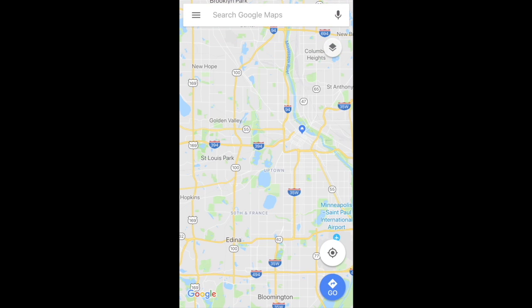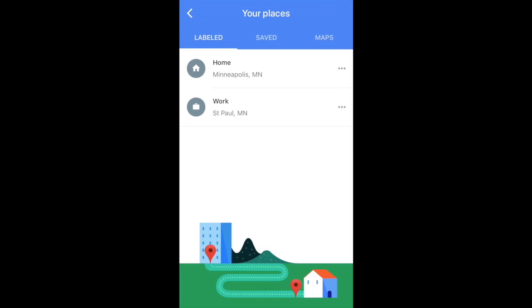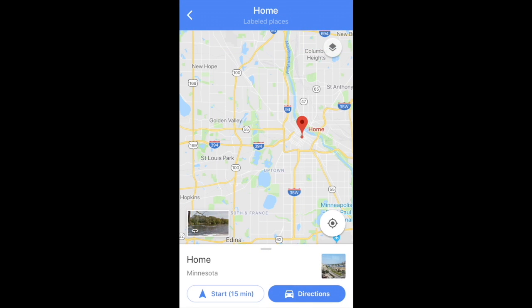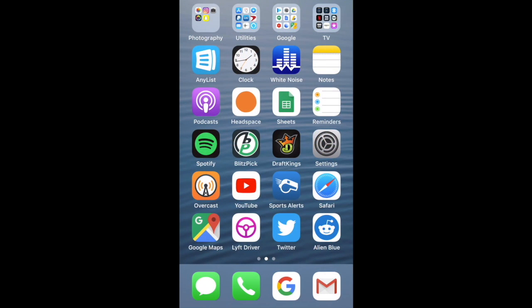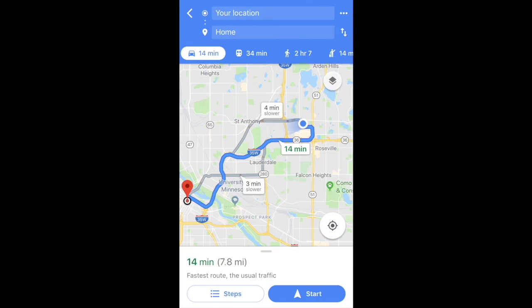So you'll select the top left clipboard icon, then you'll select your places, and then you can select home, and then you can navigate there easily. You can access that location easily anytime you open Google Maps. Another cool trick you can use to utilize those locations is I'm on an iPhone, so I can use 3D touch to see how far I am from home or work, and then I can just select that, and then I can easily access directions to there from wherever I am.